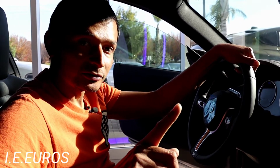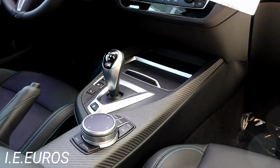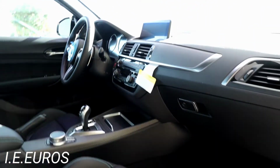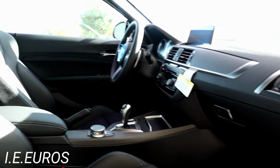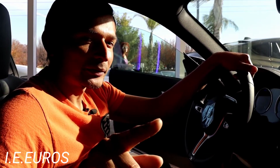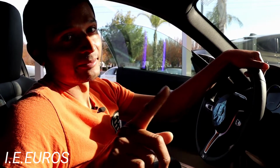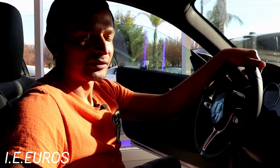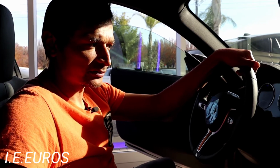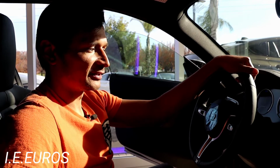And of course, we get the dual clutch transmission with the M2 Competition, and this makes this BMW really fast when you're upshifting or downshifting. I think that the M2 Competition is pretty daring if you want to buy a different M vehicle, and the M2 Competition is the way to go if you really want to test something different, because having this small vehicle with high power makes everything different.